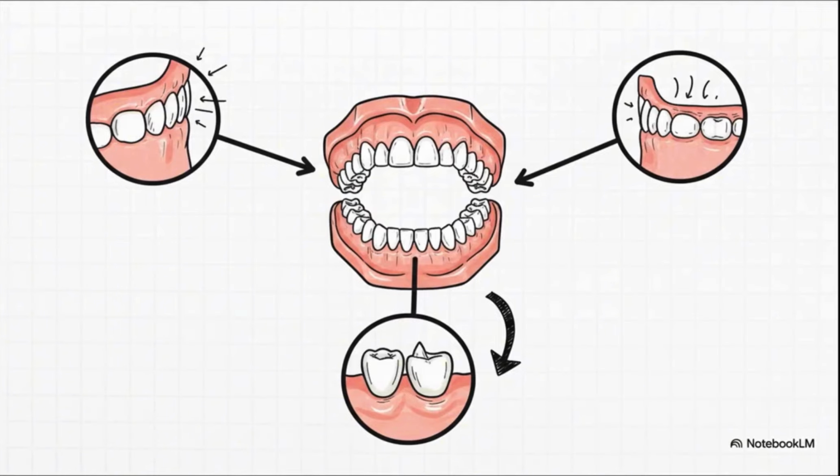But why does this even happen? Well, the reasons are usually invisible. It could be that the edges are just a tiny bit too long, so your muscles keep popping them loose. Or maybe it's lost its suction cup effect, what dentists call the peripheral seal. But you know what? More often than not, it comes down to tiny, almost microscopic errors in the bite itself that create these little tipping forces every single time you chew.